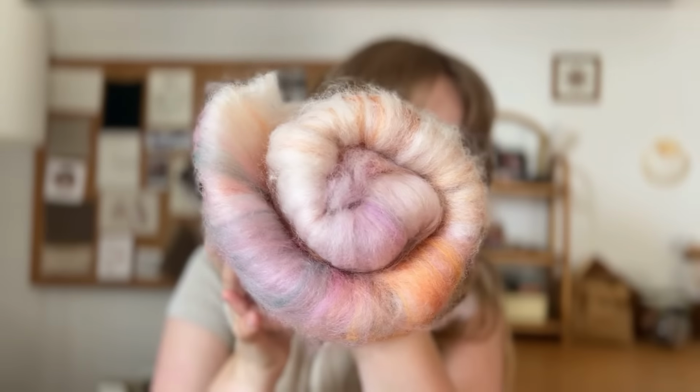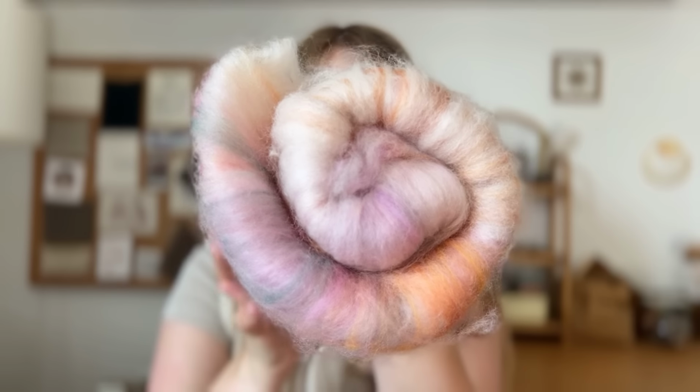And then I got a bat of Polwarth, which I had just finished spinning up one of her undyed bats that I got from her shop, from her booth at the festival I was just talking about. And so I got another one of those, which isn't very much my color scheme, but it was just so beautiful that I couldn't pass it by.